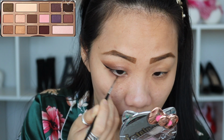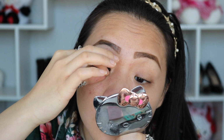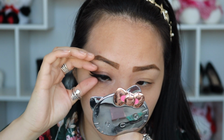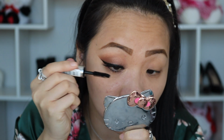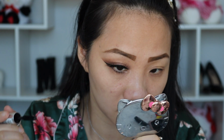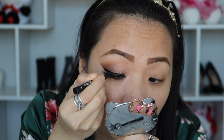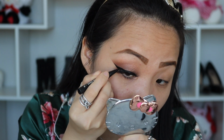So I'm just going to use this color right here and apply along the edge. Another product that complements your eyes and is a must-have is false eyelashes. I really like these false eyelashes because they really bring out my eyes. Another thing that I like to do is apply mascara only toward the root, so I can merge my real eyelashes and false eyelashes together. Sometimes whenever you apply false eyelashes, you do need to fix your previous eyeliner, so this is an opportunity to make it more perfect.